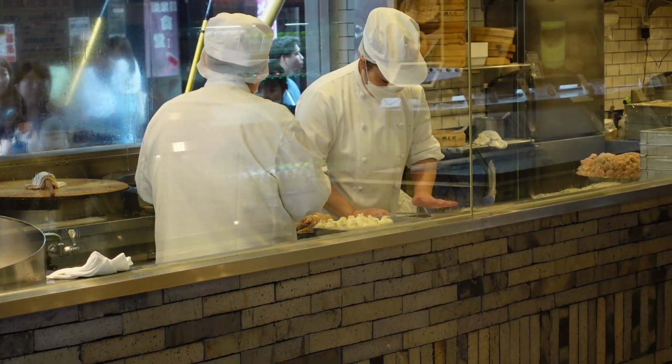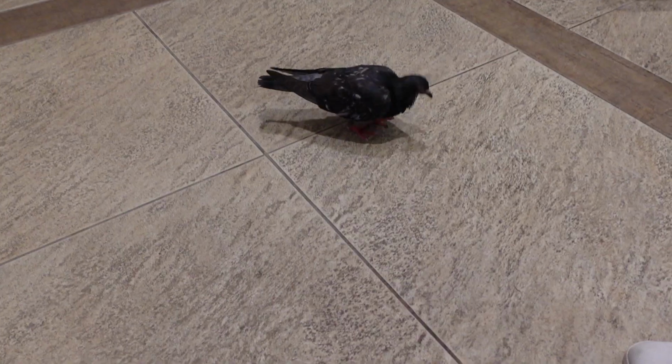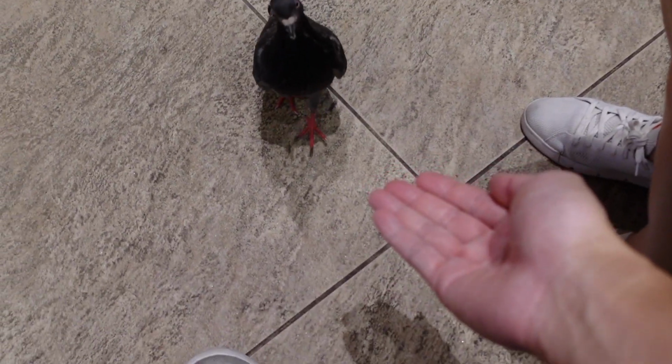I think it was soup dumplings. Most of the stuff here is like savory. A lot of the snacks are the same. I think most stalls have similar food. But it's nice to just walk around and check it out. I don't have anything.